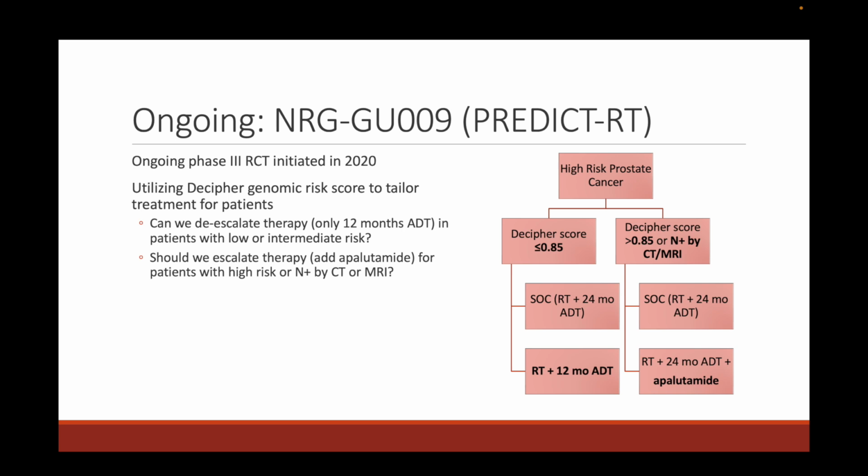Patients in the low-risk arm, so low Decipher score less than 0.85, are being randomized to the standard of care, which is radiation plus 2 years of androgen deprivation, versus radiation with just 1 year of androgen deprivation. So can we de-escalate therapy for patients with a low Decipher score? For patients with a high Decipher score or patients that are node positive by CT or MRI, we are asking, should we treat them with standard of care, radiation plus 2 years of androgen deprivation, or should we add apalutamide in addition to the radiation and 24 months of androgen deprivation? So that's sort of the question in the high-risk arm of the PREDICT-RT study.